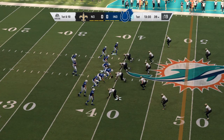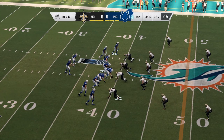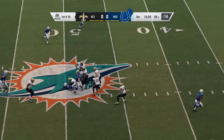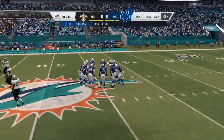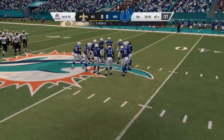So from the 39 now, they'll come up on a 1st and 10. I'm going back to you. Out of the gun, Luck. It's complete here to T.Y. Hilton, and he'll be taken down, but not before he gets into enemy territory. A 14-yard gain for Indianapolis and also moved the sticks.